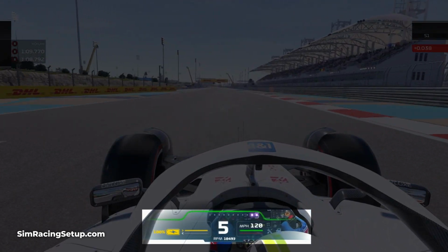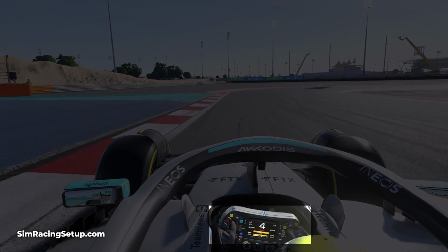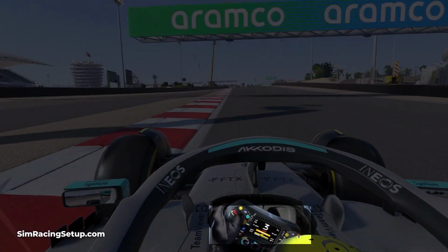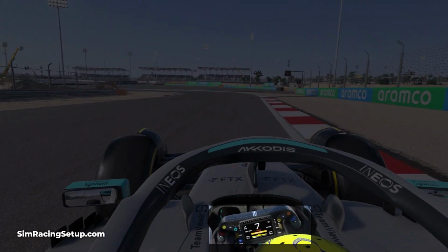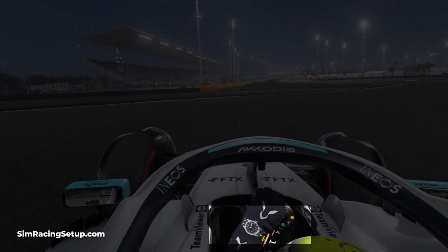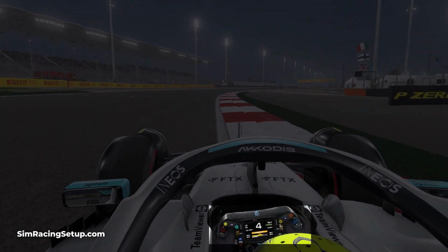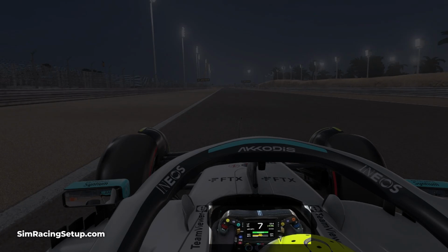As well as learning to gradually apply the throttle, you can also use a technique called short shifting. This is the process of upshifting earlier than you normally would. By upshifting before you reach the optimal RPM, you'll stop the full amount of power being sent to your rear wheels under acceleration. This in turn will reduce the risk of wheel spin. Short shifting from lower gears will increase the amount of throttle you can apply and how early you can apply it. While you won't be unleashing the full power of the engine, you can apply more throttle earlier.